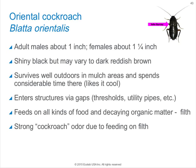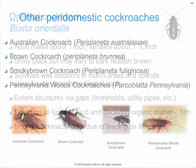And they survive very well outdoors, in mulchy areas. They still like it nice and humid, but a little cooler than the other peridomestic species. And they enter structures through gaps and such, thresholds, utility pipes. And they feed on all kinds of food. So again, they're omnivorous. And they have a large odor when there are many in the population, and most cockroaches do, and that's actually a pheromone that's associated with their aggregation.